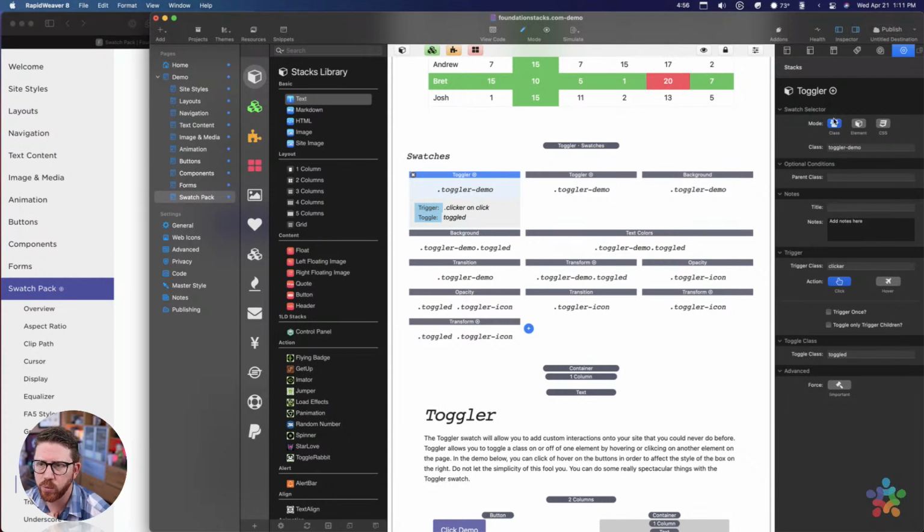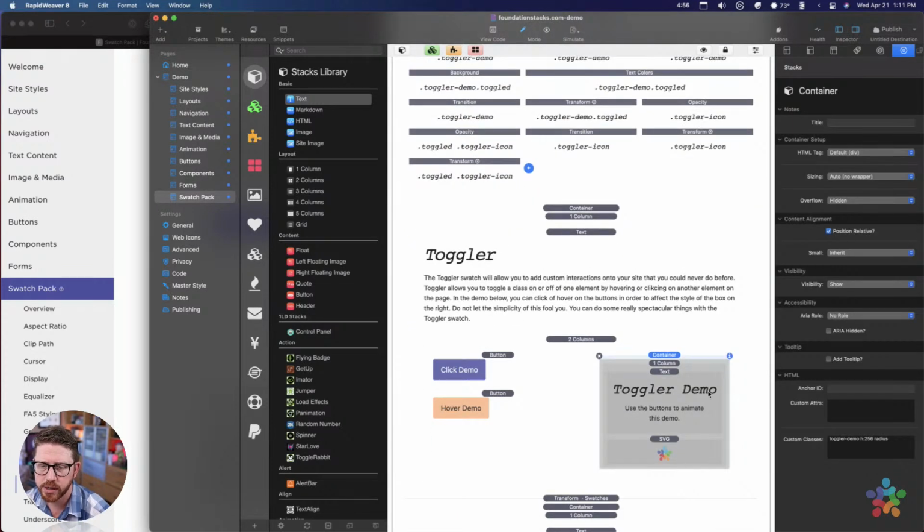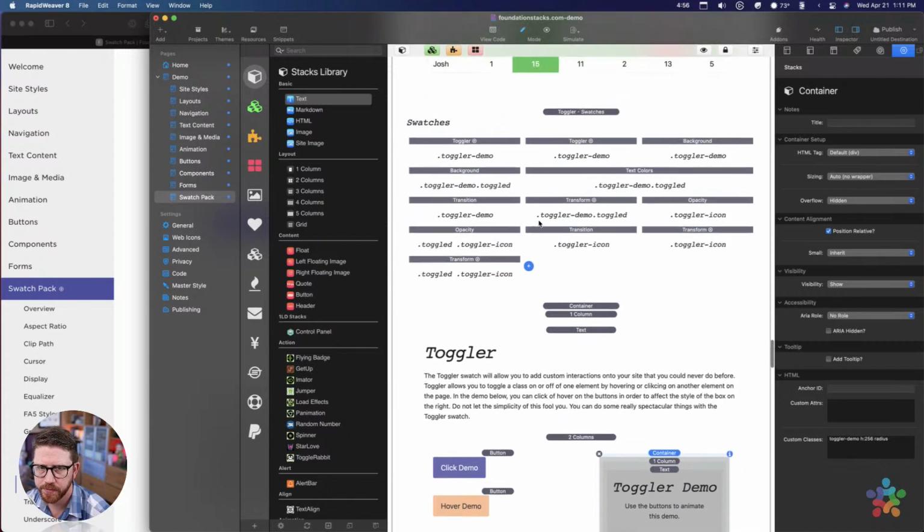First off, what do we want to target? So at the top of the toggler swatch, we want to target toggler demo. And that's exactly what we talked about. This is our target. This is what we want to style differently.